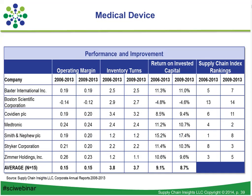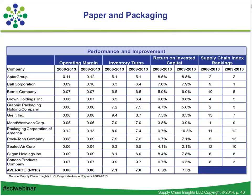Medical device companies are in the middle of mergers and acquisition strategies, and again, we don't see the ability to have a balanced portfolio of metrics, nor do we see a lot of change or improvement. This particular industry is the most resilient and has the lowest rate of change, so the strength factors are pretty low, but the resiliency factors are pretty good. Paper and packaging.